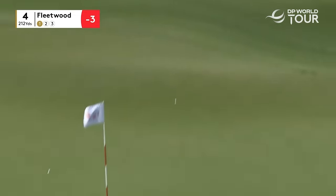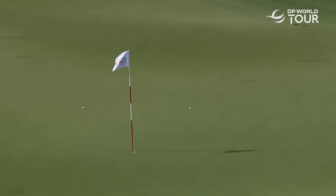Two 12, 6-iron for Fleetwood. Trying to hit the downslope, chase it down to this pin. Just like that. Very nice.